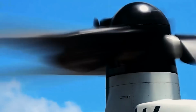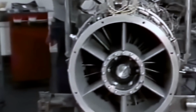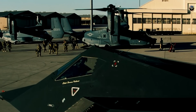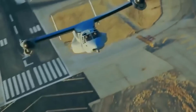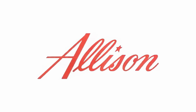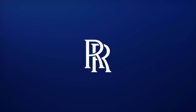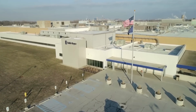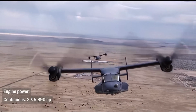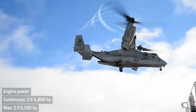Now to the engines. Inside the nacelles are the Rolls-Royce T406 turboshaft engines, also known as AE1107. Here, patriots may be outraged why one of the symbols of the US Armed Forces flies on non-American engines. But in fact, the engines are American, the brainchild of Allison Engine. Just in the mid-1990s, the company owned by General Motors was sold to Rolls-Royce, and is now known as Rolls-Royce North America. The engine is very serious. It has 5,890 horsepower in cruise mode and up to 6,150 horsepower on takeoff.